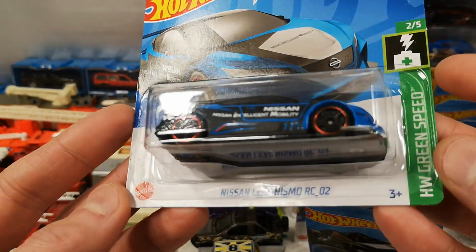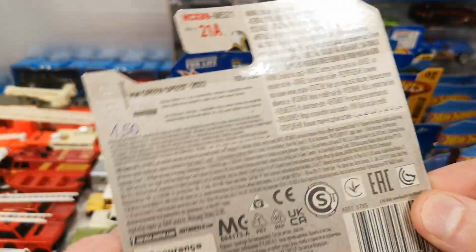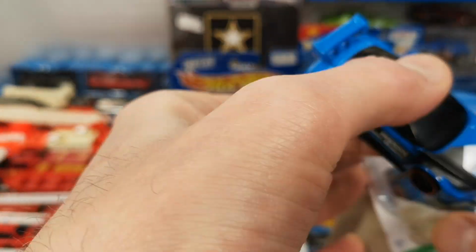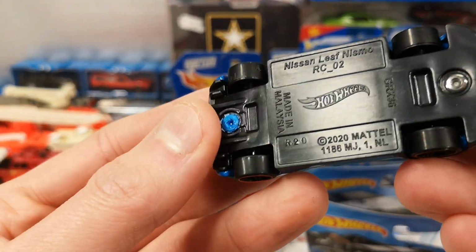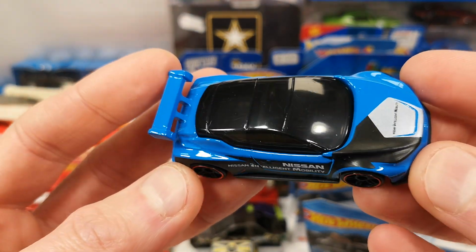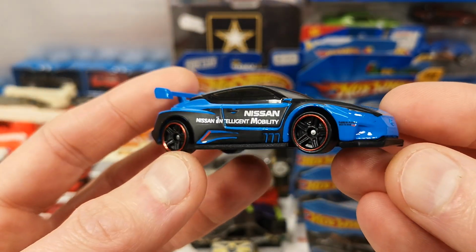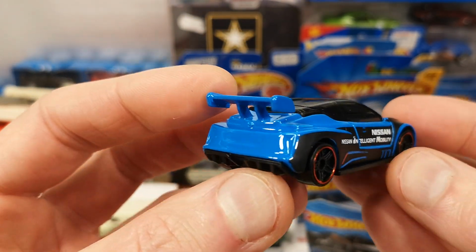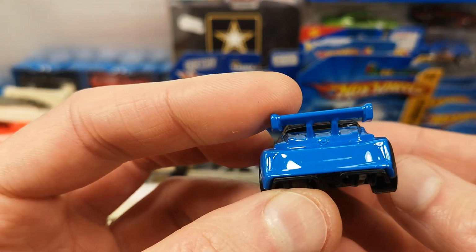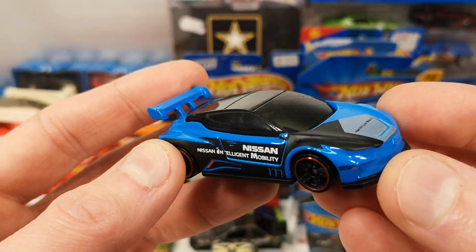The Nissan Leaf Nismo RC02 in blue. Flat black paint on there with some silver. Metal spoiler. Very bland backside. You do get the Nissan logo embossed in the body. A completely plastic roof.